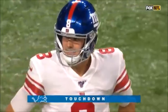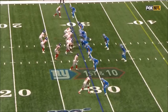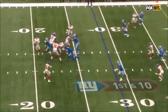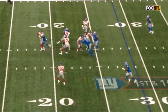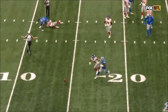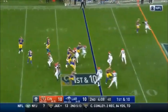Kenny, the key is, what did the near side official signal? Because if he signals with his arm back towards the line of scrimmage, that's a lateral. And to me, this is going to be a lateral. The pass was thrown backwards, recovered by the defense for a touchdown. I don't think there's any question about it. I think they've got that right. And a first down at the 35-yard line.